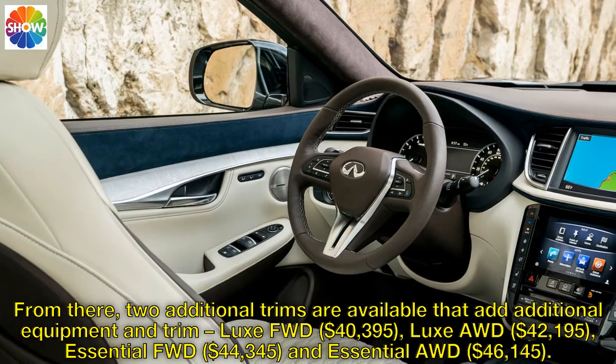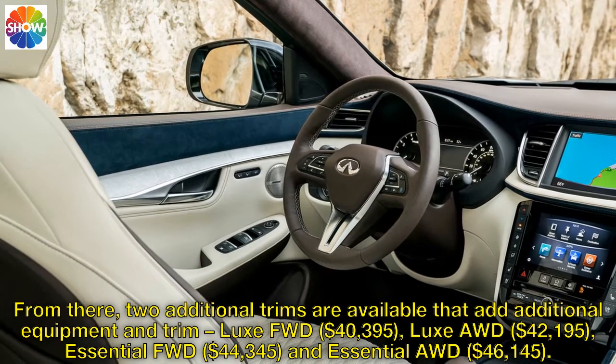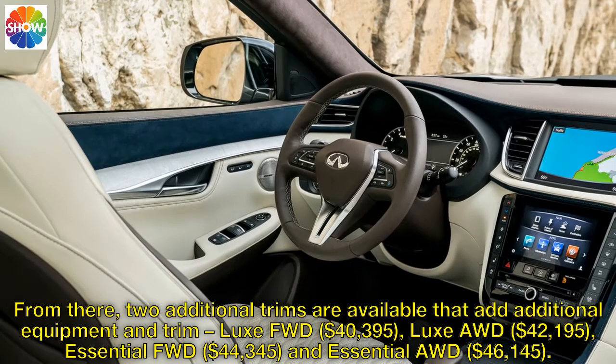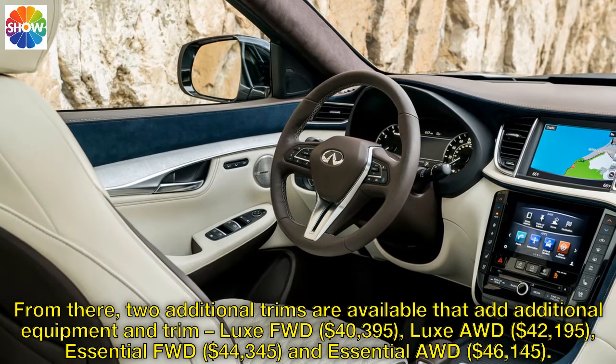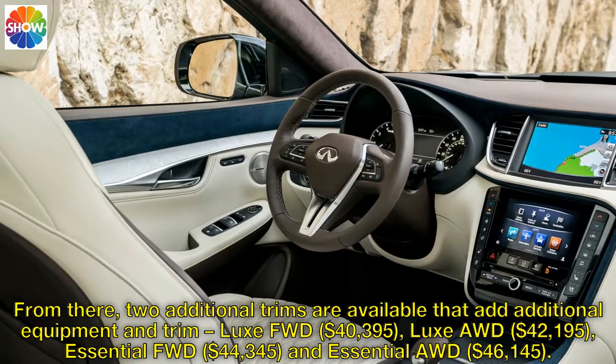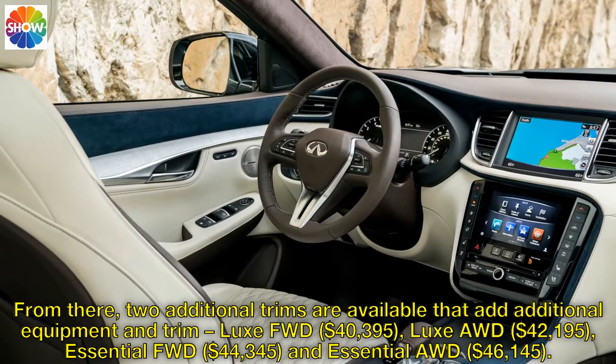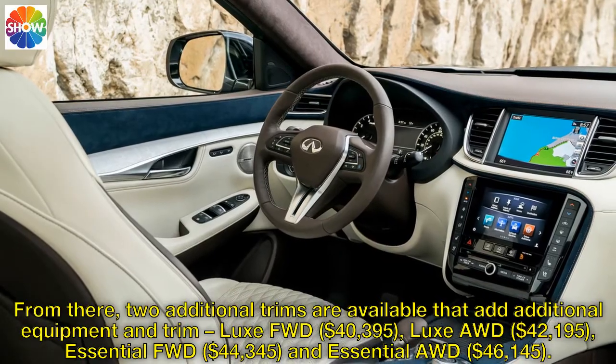Lux FWD, $40,395. Lux AWD, $42,195. Essential FWD, $44,345. And Essential AWD, $46,145.